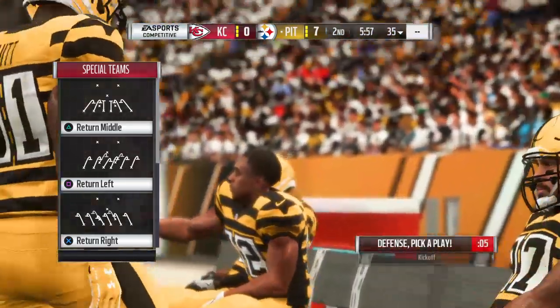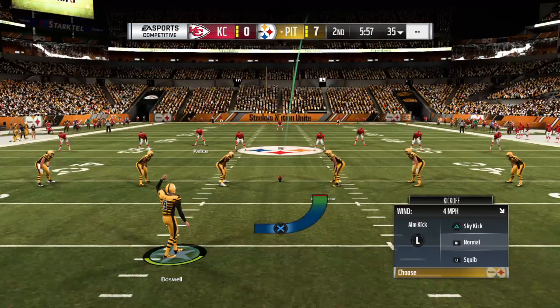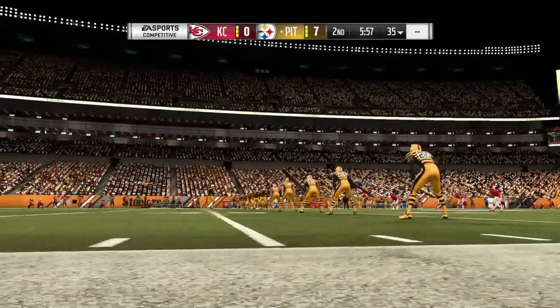So the drive there took 6 plays, and it ends with a Le'Veon Bell touchdown run. Boswell on now to kick this one away.